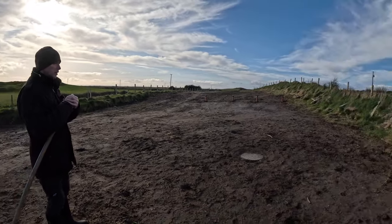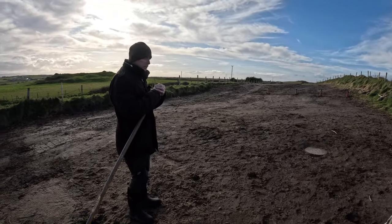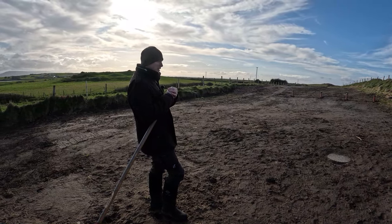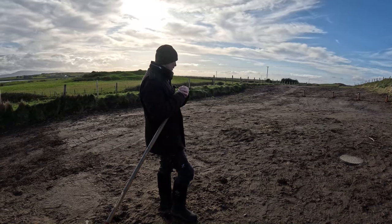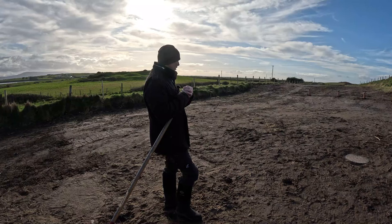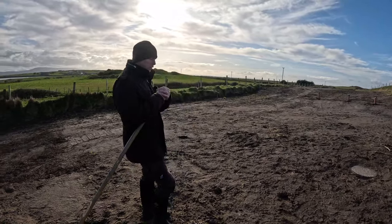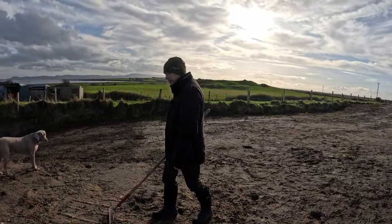Oscar, no. But in the meantime, we're going to do some of this area ourselves, just with a bit of a rake, give it a bit of a rake and then scatter some seeds. Seeds are mixed, ready to go in. We're just going to throw them down and see if that works. A bit of an experiment. This bit probably isn't going to get rolled, so we'll see which works better. Rolling or non-rolling.